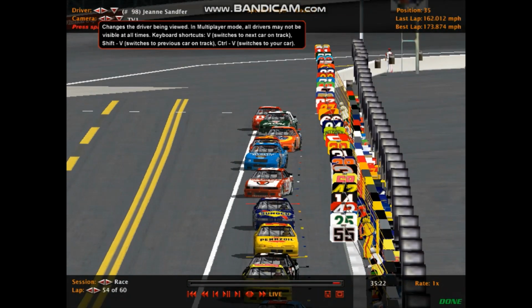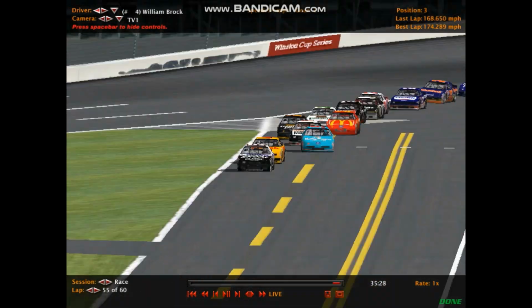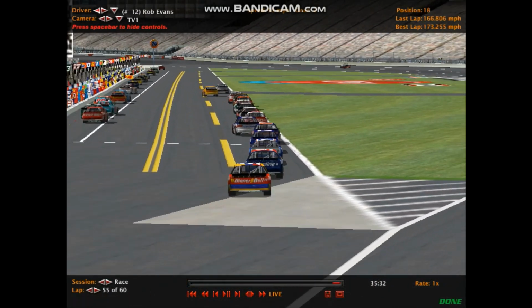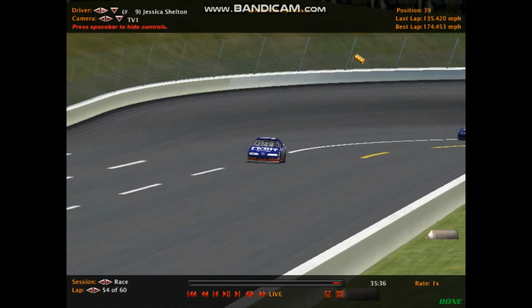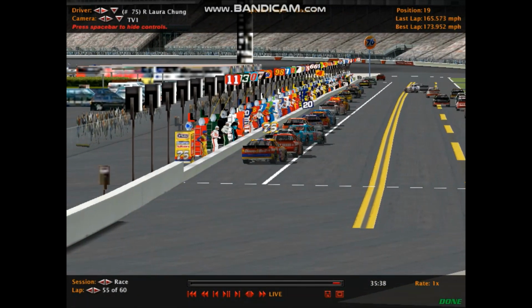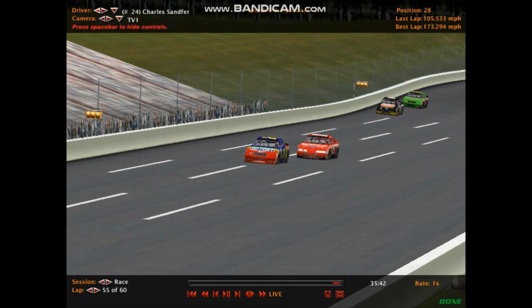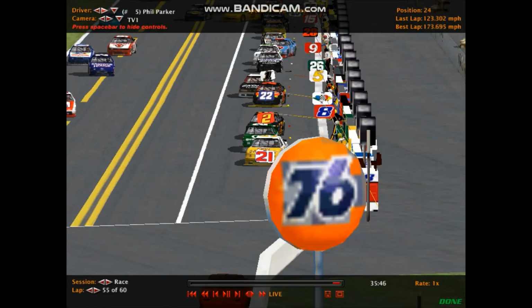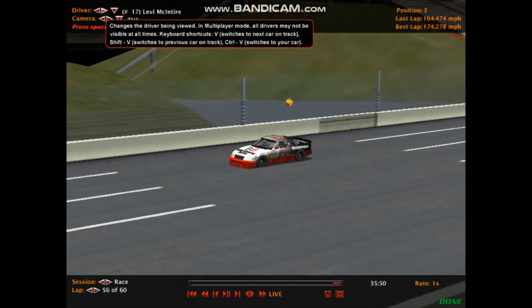Adam Garcia's in, so is the 33 car. And there come the leaders, Nathan Hudson, William Brock, all of them coming into the pits now. Who's going to circle out as the leader? 55 miles an hour down pit road here. And looks like the yellow flag, I think's out. Maybe. Well, I thought I saw yellow lights blinking. I don't know who's going to be the leader in this race.